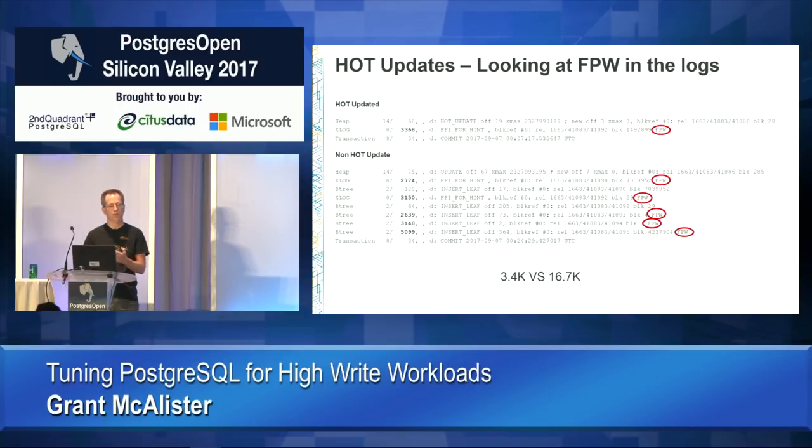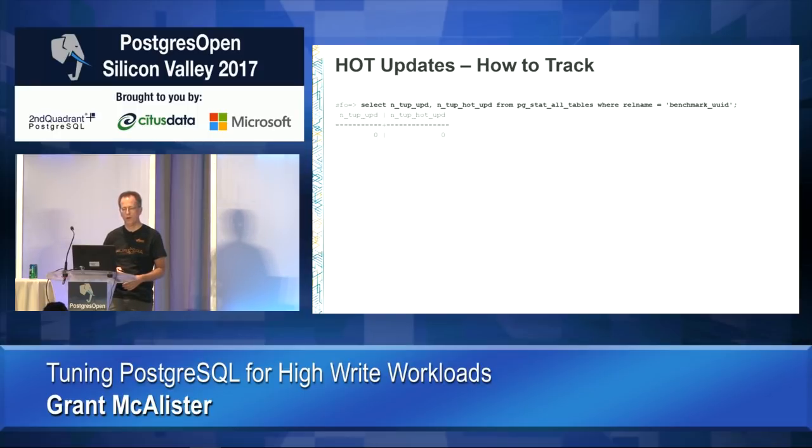Because it comes at a very large price if you're doing high writes. So how can you look at this? We can look at pg_stat_all_tables, and they have two columns, which is basically the number of tuples updated and the number of tuples HOT updated.